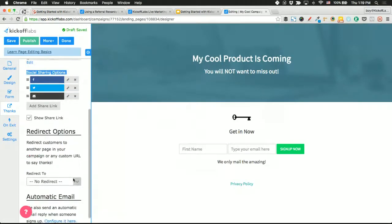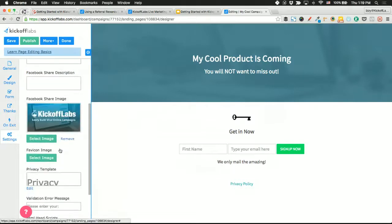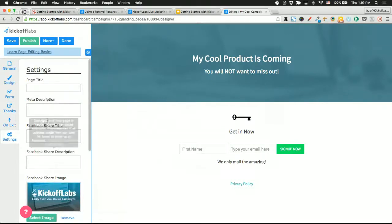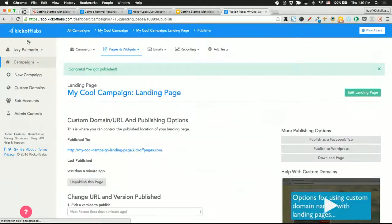Cool. Alrighty, so that's the page designer in a nutshell. I mean, this is basically where I would customize the actual page, add all of my settings, just in case I wanted to add all of that Facebook share, all of the optimized sharing. This is where I would add that. Okay, cool. So let me go ahead and save and publish my changes. So that means that my changes have been published to the live web.